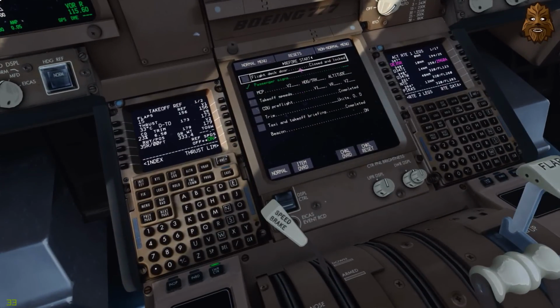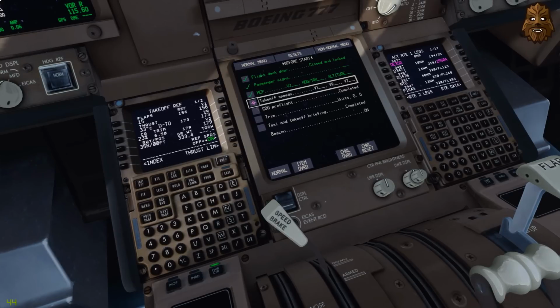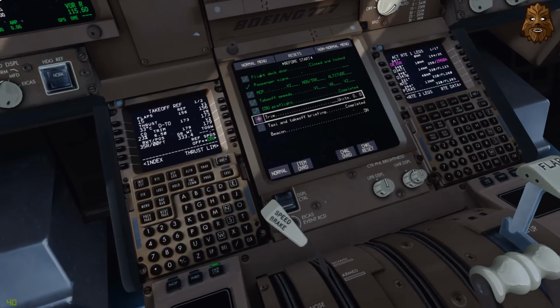Flight deck door is now closed and locked. It's not modelled. Passenger signs are on. MCP, we've got a V2 of 179, a heading of 347, and altitude of 9,200 meters or 30,200 feet. Takeoff speeds V1 156, VR 173, and V2 179. CDU pre-flight I have completed. Trim is 0, but will be 6.5 after the hydraulics, excuse me, as I hiccup.